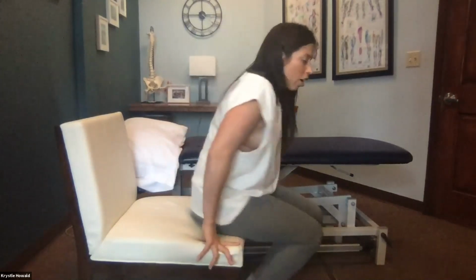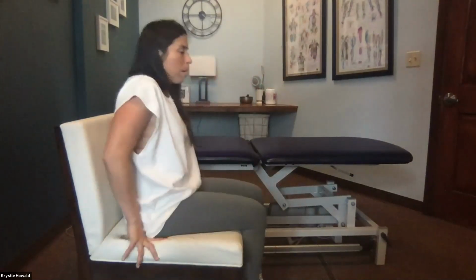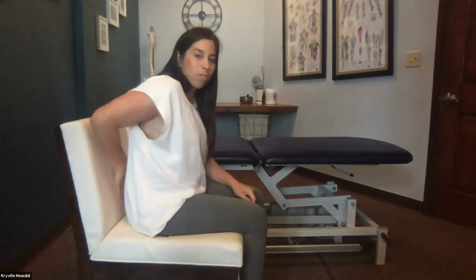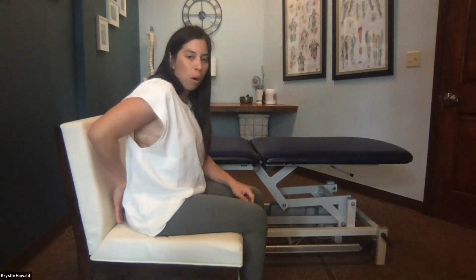So once I find the chair, I'm going to sit down. I can use, again, my hands to pull me back in the chair. Also, if I'm shorter, I could use a pillow here to support myself.